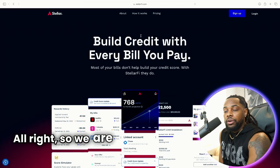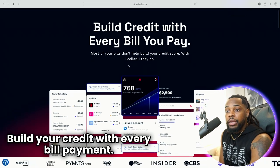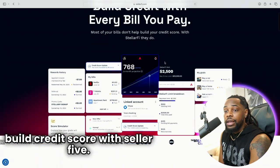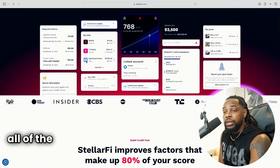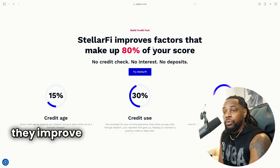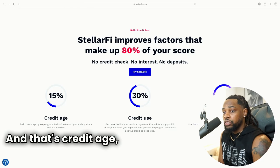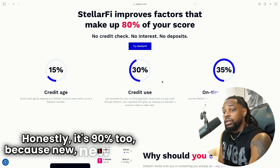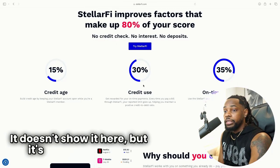All right, so we are on the StellarFi website. Build your credit with every bill payment. Most of your bills don't help you build credit score. With StellarFi, they do, and they kind of just show you how you link all of the bills and how they break them all up, and they improve factors that make up 80% of your credit score, and that's credit age, credit use, on-time payments. Honestly, it's 90% too, because new accounts do count for 10% of your credit score. It doesn't show it here, but it's the same thing.